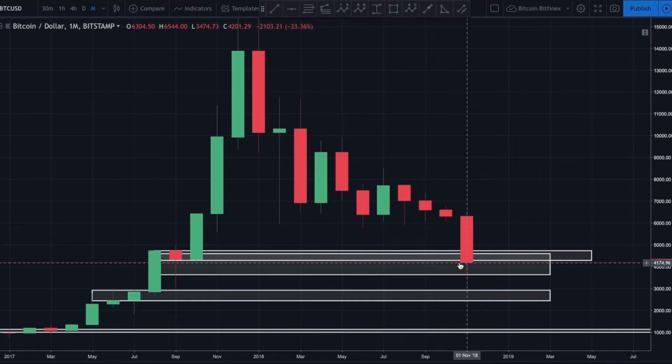But if this latest rise has any legs at all, guys, I'd like to see this monthly candle closing at or above the bottom of this order structure here, which sits at about 4,300, somewhere thereabouts, 4,270-ish, guys. So we need to see this monthly candle in the next 48 hours. I'm going to be keeping an eye on that very closely.